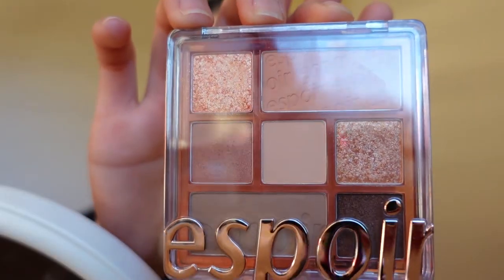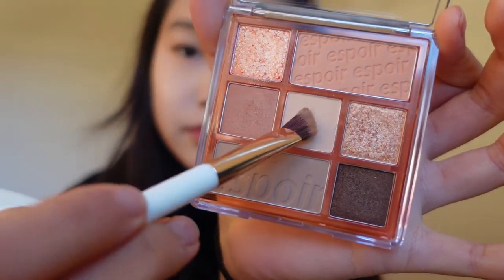So now that the brows are finished, we can move on to the eyes. If I'm feeling extra girly that day, or if I want to put some extra effort into my makeup, I'll put on some eyeshadow. I recently got this eyeshadow palette from eSpoir, so I just wanted to try it out and show you guys the colors. I'm gonna go in with this lighter color first.